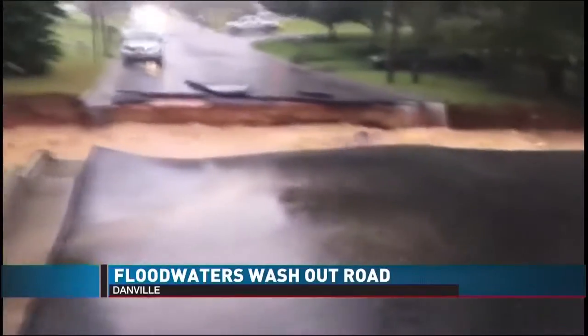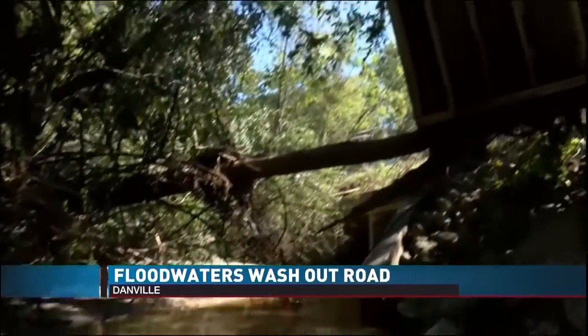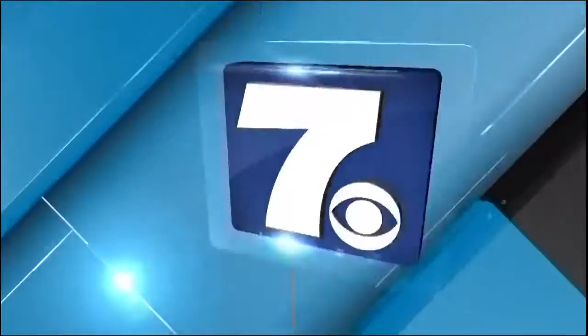You can see the water went above the banks and into people's yards, washing out the pavement right there. The strong currents washed down large debris into this neighborhood, and you can see an ice cooler from a nearby convenience store.